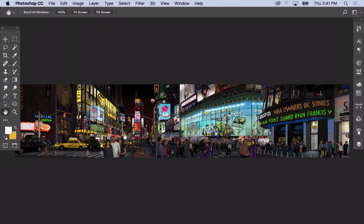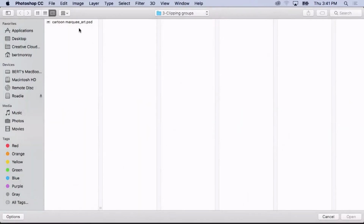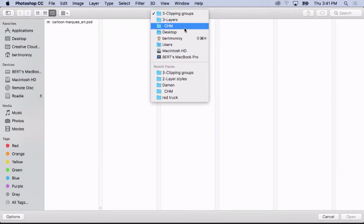There was a time when you were limited to the number. Now you can have as many as memory will let you. And what they do is they are a way of selecting, a whole new concept for selecting. And let me show you what those do.